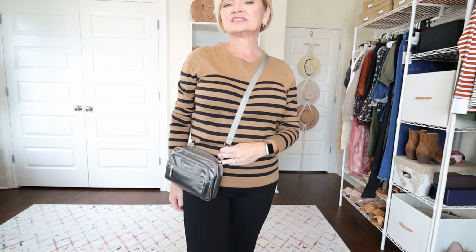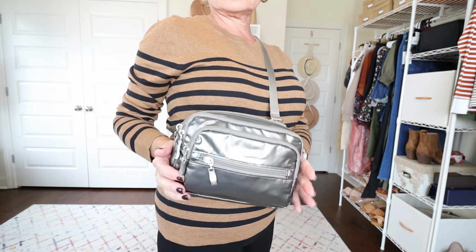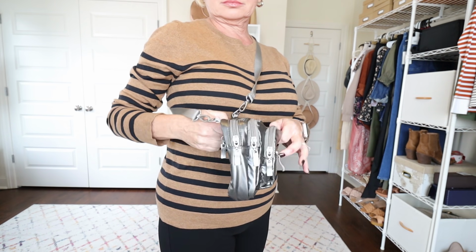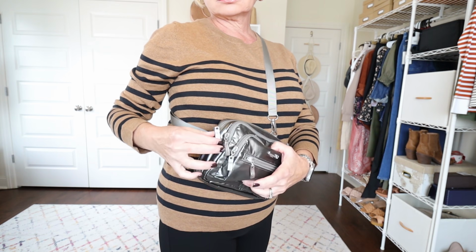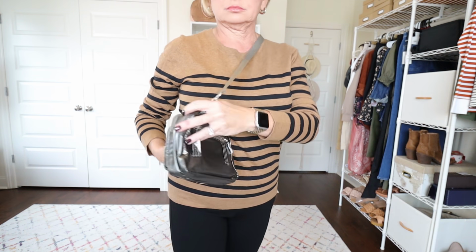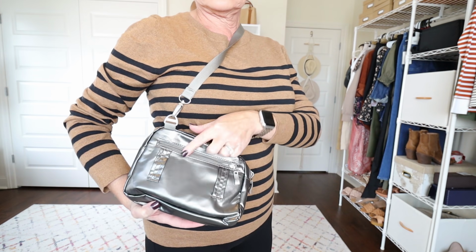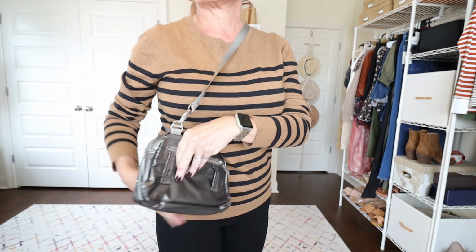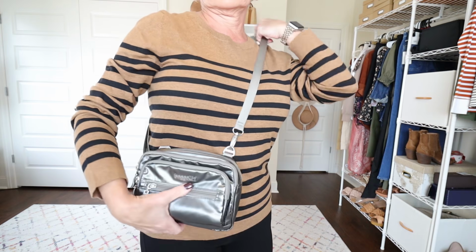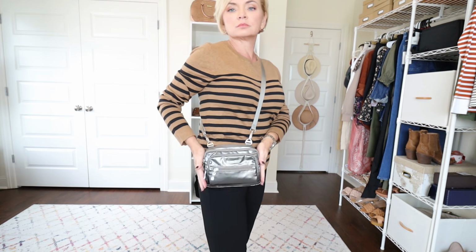For something a little bit more budget friendly than that MZ Wallace bag, but not as versatile, I do like this triple zip bag from Bagolini. Bagolini is a brand that was designed and started by flight attendants who know what's important to you when you're traveling and what you need in a bag. This triple zip, named because of the triple compartment zipper design, holds so much more than you think it would. It's got these 3 separate compartments.